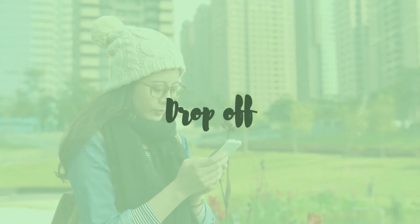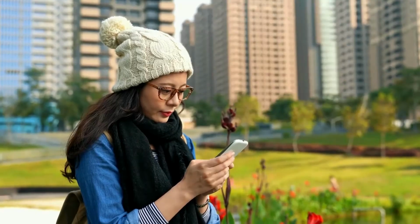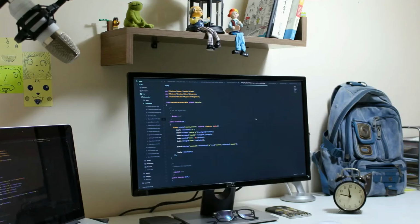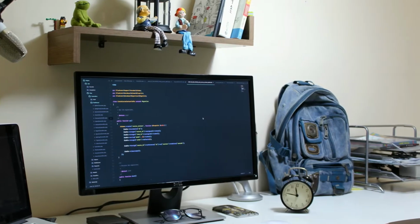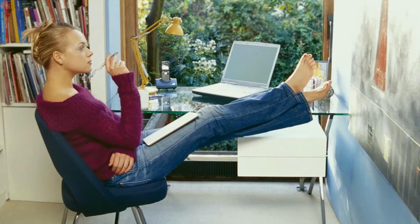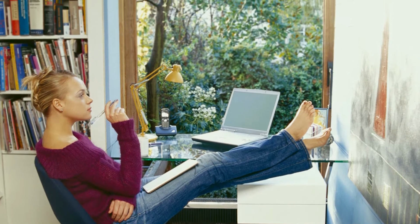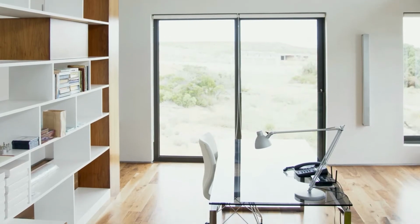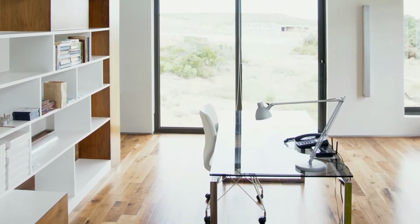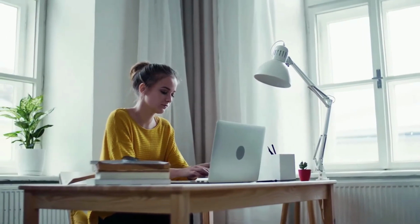Drop off. If you live with other people, having an easy place for them to leave things with you is really helpful. Your inbox is particularly useful for this. Whether they're dropping off your mail or your blow dryer, just tell them to leave it in your inbox on your desk. Now you both know exactly where it is or where to look for it. This is also a great place for them to leave things for you when you're deep in focus.